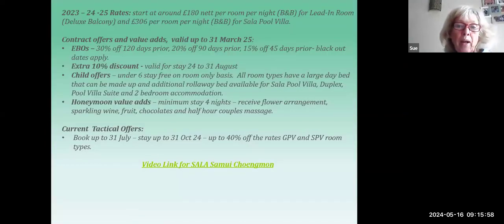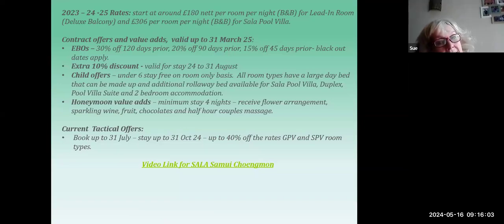Award-winning spa as well. Rates start from around 160. SALA are really good on their offers. On the contract, they have up to 30% off. Children under six stay free in the room. They've got some lovely honeymoon value adds. And then they're always topping up their early birds with tacticals currently.